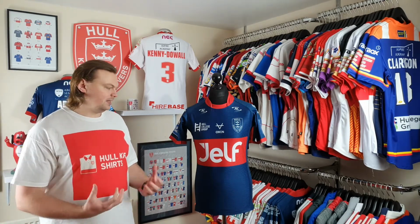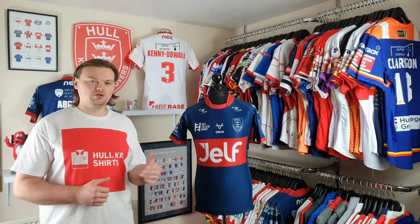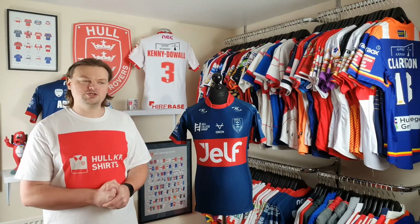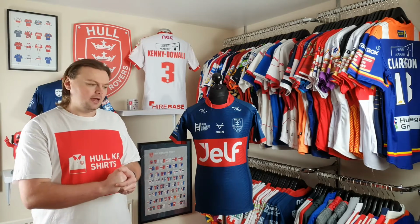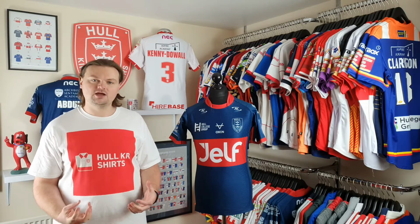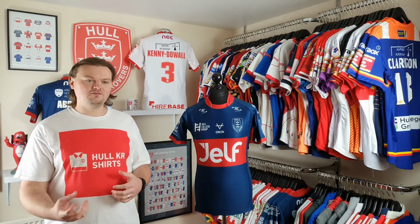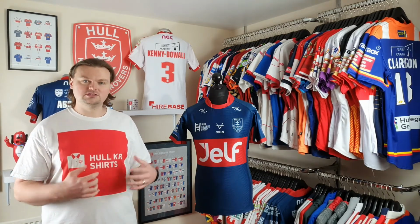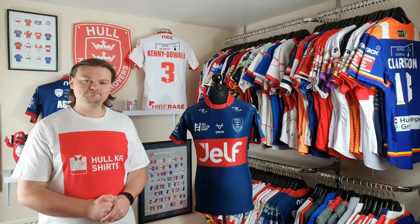I know some people like to have an opinion based on results, and yes, we wore this 6 times in the Super League. Yes, we did lose 6 games wearing this shirt. Came incredibly close against St Helens when we took them to Golden Point. But I don't let a success or a failure define a shirt, and I think that's, in my opinion, the best way to look at it, because a shirt isn't designed for failure. A shirt isn't designed for success on the field. It's designed for that success off the field, and with this one, certainly delivered.